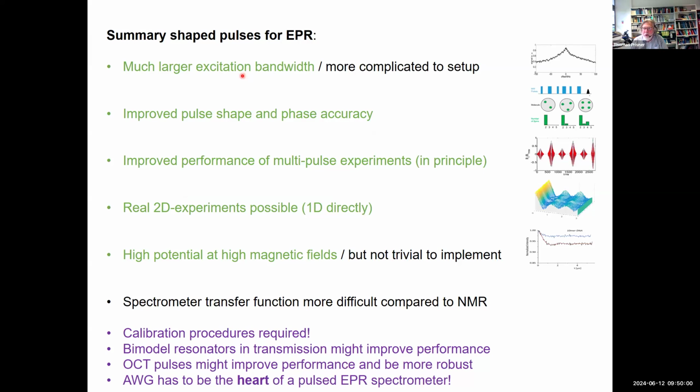This is really what your sample sees, and it has a beautiful phase accuracy. And that's again also for rectangular pulses. This is very helpful. You can, for example, do a multi-quantum filtering, which I didn't talk about today, but we did it with narrow samples with rectangular pulses. In principle, you have an improved performance on multi-pulse experiments, but it's hard work, to be fair. Yeah, it's not routine yet, I would say, at least not in our lab.